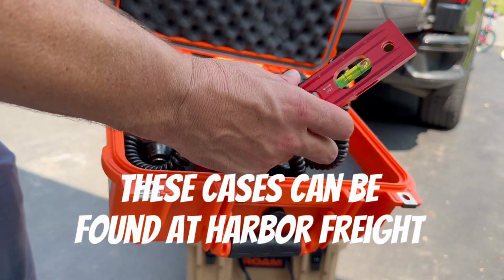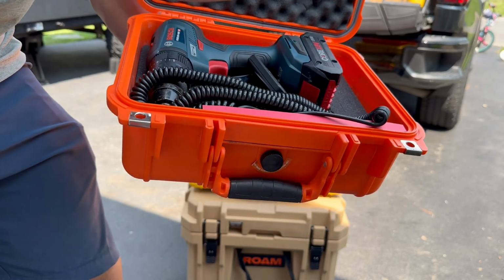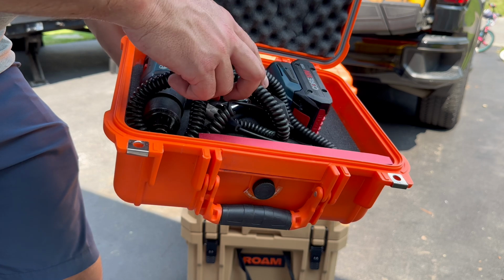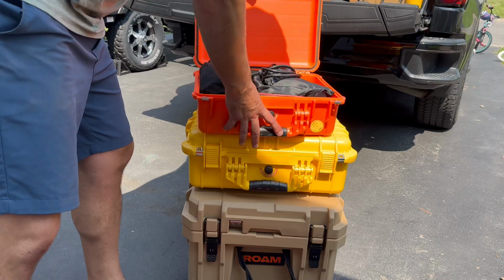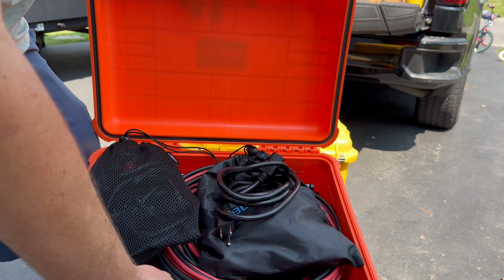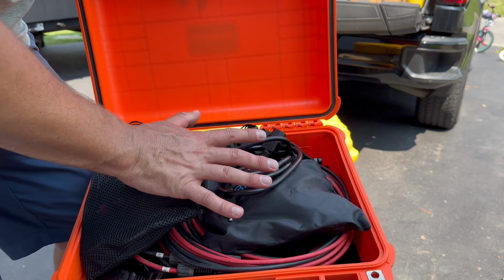Next, it's got a level, so when I get to the campsite, I know my camper is level when I'm doing my little leveling block thingamajig. This wire raises my camper up, and this 18-volt drill I just bring with a 3/4 inch socket. In this case right here, I have everything I need to power my fridges and my solar panels, all the cables, all the different adapters. I keep that all here in this box.